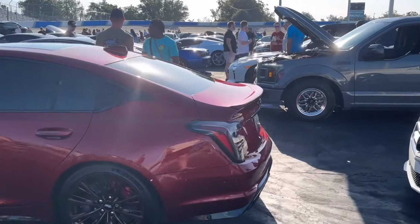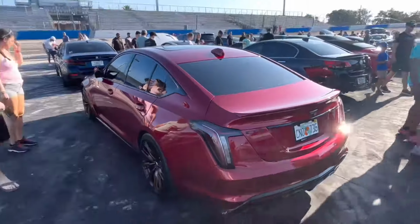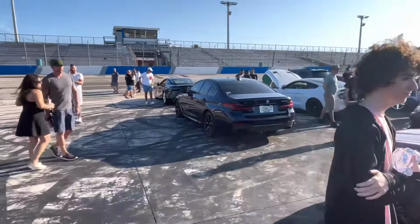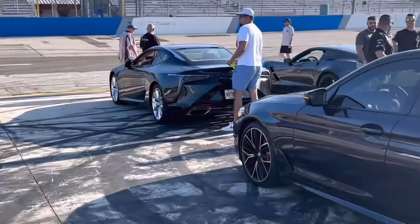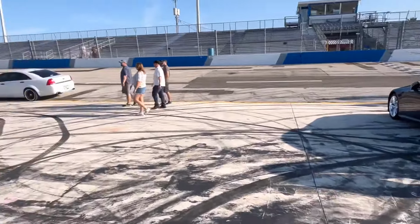Mercedes, Cadillac, that's a CT5-V, right? That's got the V on it. Yeah, that does have the V on it. Nice. So that thing's pretty fast then. Also over here, BMW M550i and Lexus LC500. This one, what color is it? Got the shades on, black. There we go. Couldn't really tell if it was black or brown.